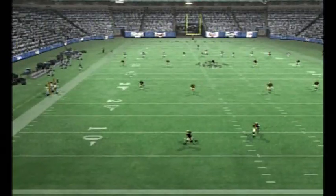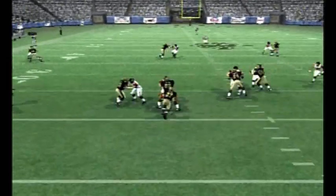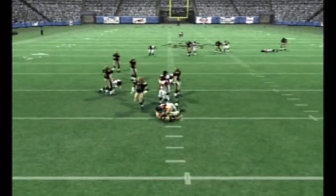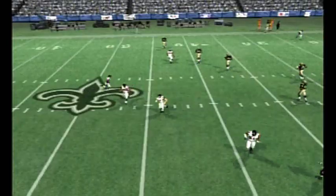They'll return this one. From the eight. Defense gave up a touchdown the last time.